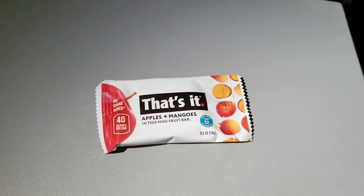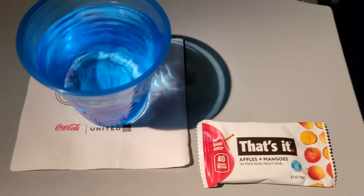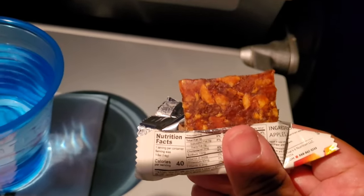For snacks on this flight, we have a choice of a Biscoff cookie or what I got, the fruit bar. I also had a cup of water. If you want something more substantial, you could buy a snack box. I wasn't terribly hungry, so the fruit bar was good enough for me.